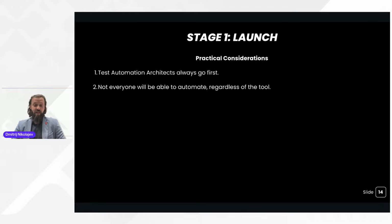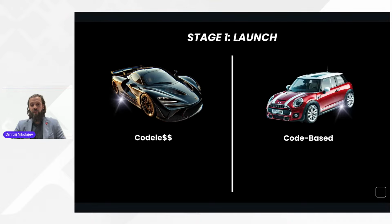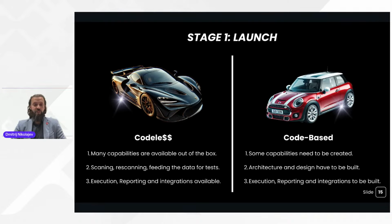And I would like to emphasize that not everyone can become a good automation expert, regardless of the tool used, regardless of the sales statements that are made, especially by the vendors of the codeless tools. You still need to know some automation principles. So that brings us to this competition.